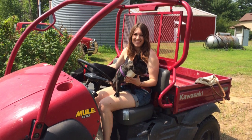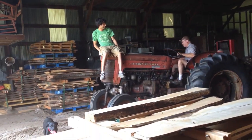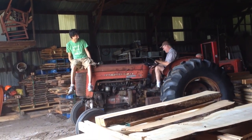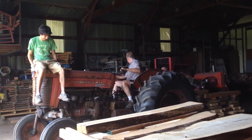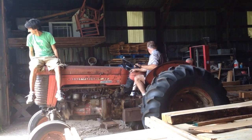So while I was out there, we unloaded about 420 board feet of white ash, and then we put maybe another 400 or so board feet of 8-quarter white oak in there. Normally we move everything around out there with the Bobcat, but that was out on loan, so we had to make do with the forks in the back of the tractor. That actually worked a lot better than we had anticipated, but unfortunately, as I've found out in the past, I don't make a very good counterweight.